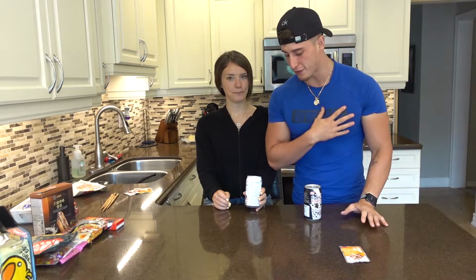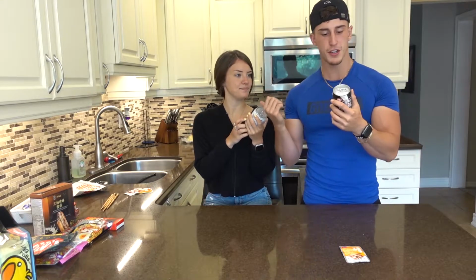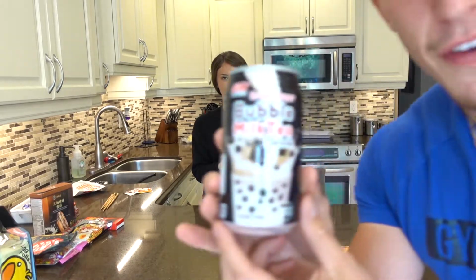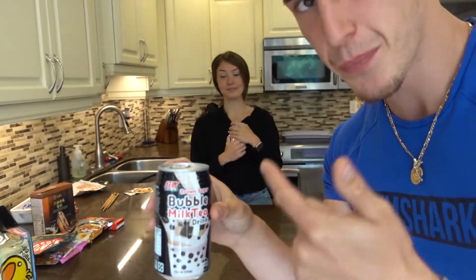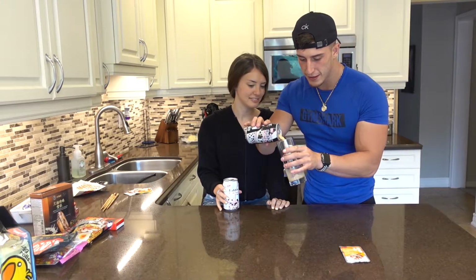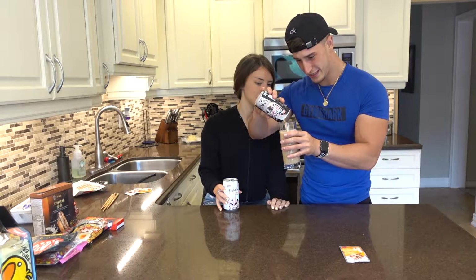As you can see, I'm still dying from the spice. So we got ourselves some bubble milk tea. Yours is just original? Yeah. Hers is original, mine's brown sugar. Here's an up close visual shot of it. So I don't know what to expect from this. I love bubble tea. And if this is anything like bubble tea, I'm gonna be going back to that store every day to grab these. It literally looks milky, guys. I thought there was gonna be bubbles.